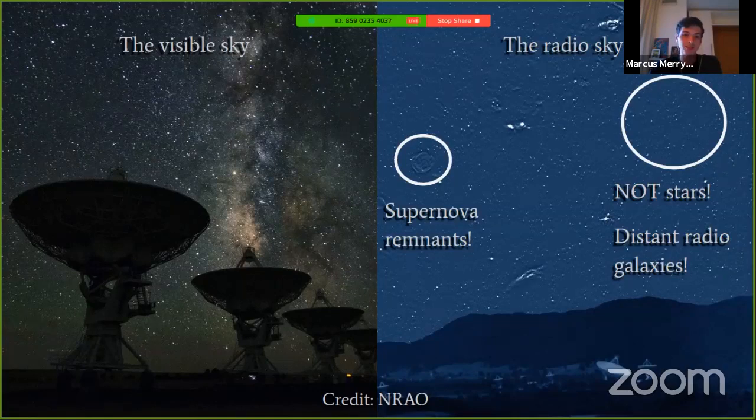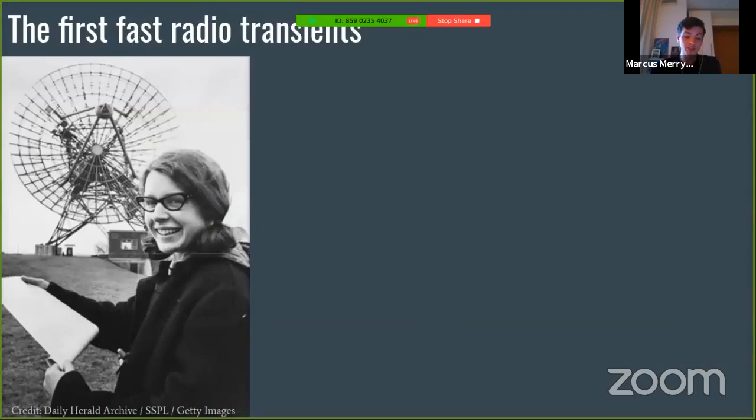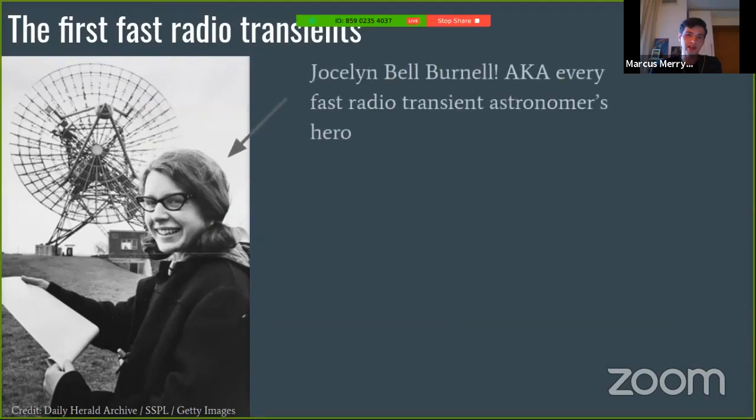So this is a static picture of the radio sky, but what I study are fast transients. So what are these fast transients that I promised at the beginning of the talk? This is a picture of the woman who first discovered pulsars. Her name is Jocelyn Bell Burnell, and she's basically every fast radio transient astronomer's hero. She's pretty awesome. She's pictured here at the Mullard Radio Astronomy Observatory in Cambridge.